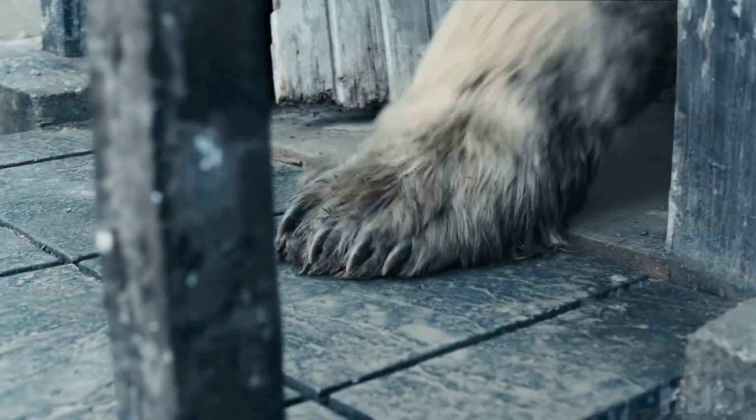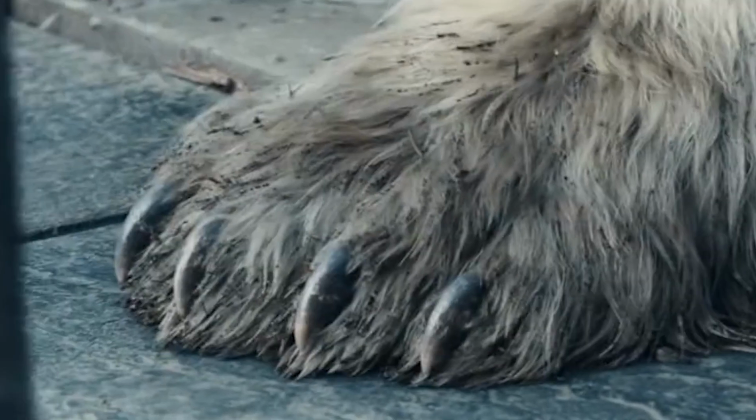I mean, things that immediately stand out to me is the mud, the physics, and the fur difference. Like the muddy fur moves a little bit different than the other fur. Like the muscles rippling underneath the fur.